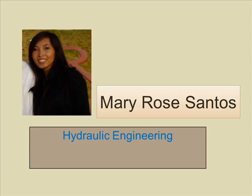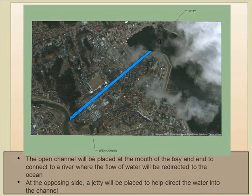The main focus of the hydraulic engineer was to utilize as much of the energy from the incoming water from the tsunami by slowing it down, which was then directed to the channel. The open channel will be placed at the mouth of the bay and end to connect to a river where the flow of water will be redirected to the ocean. At the opposing side, a jetty will be placed to help direct the water into the channel.